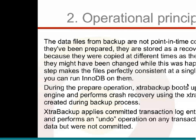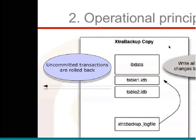And as it was mentioned earlier, XtraBackup boots embedded InnoDB engine and performs crash recovery. It applies committed transactions and uncommits transactions that have modified data but weren't committed till backup has completed. So, while performing the prepare operations, we apply changes from XtraBackup log file. We apply only completed transactions, and all uncommitted transactions are rolled back.